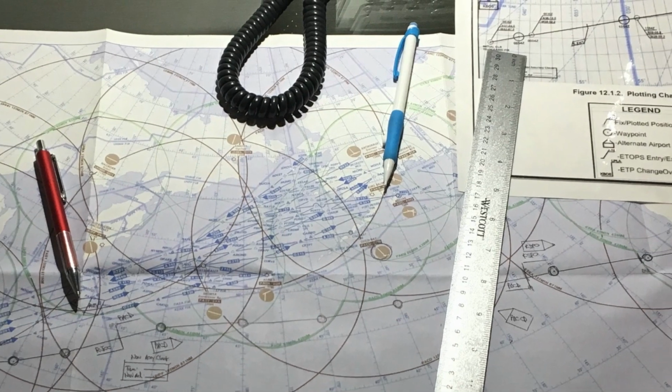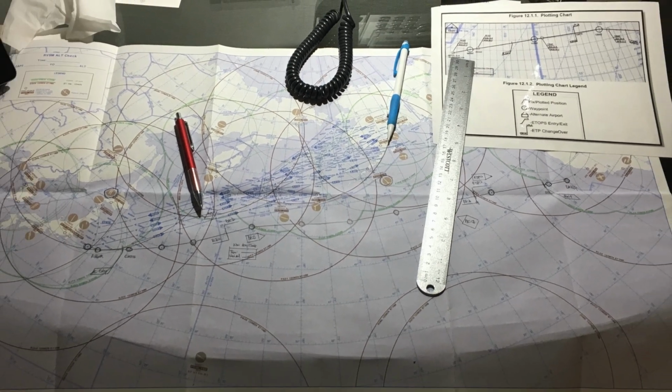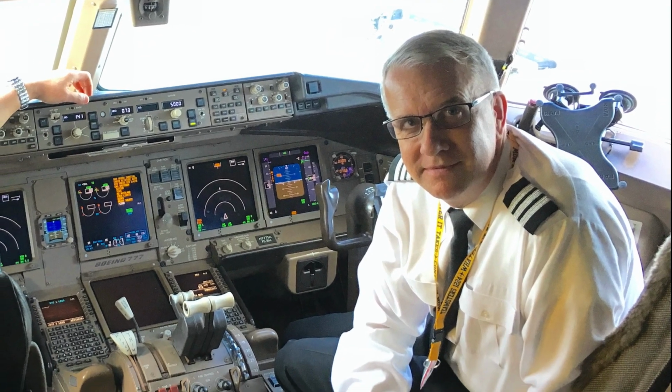We still use some paper maps for overwater flights. The idea is to avoid a gross navigational error, be absolutely certain we know where we are for the very important field computations. This is a view of me landing right after arrival at Hong Kong.